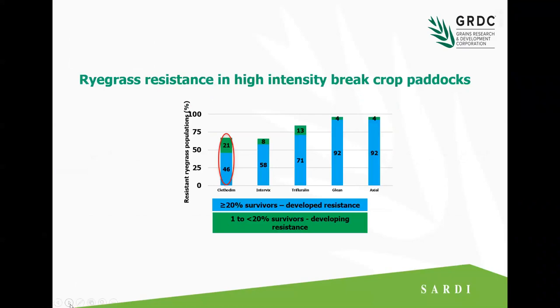This slide shows the results of herbicide resistance screening from these focus paddocks. Here, blue bars represent confirmed resistance and green bars represent ryegrass populations with developing resistance. As this graph shows, ryegrass was found to be resistant to sulfonylureas and dims in almost all the paddocks. Further, a high level of resistance to Intervix and trifluralin was also recorded in ryegrass populations.